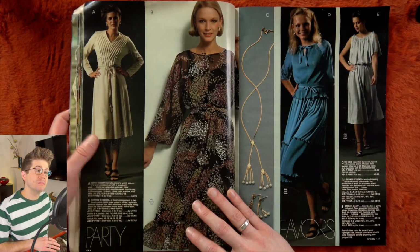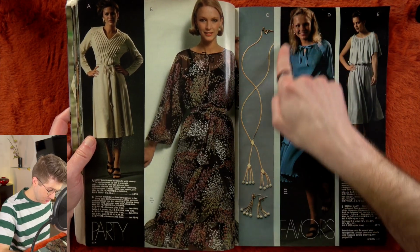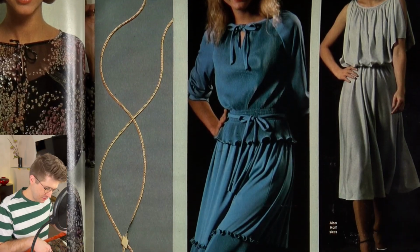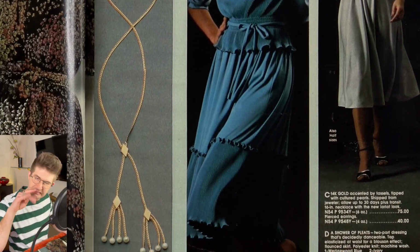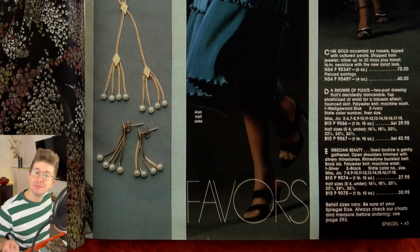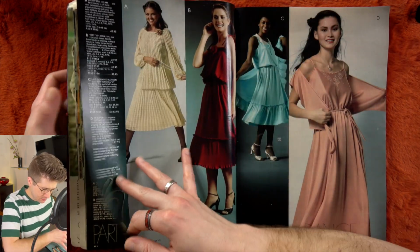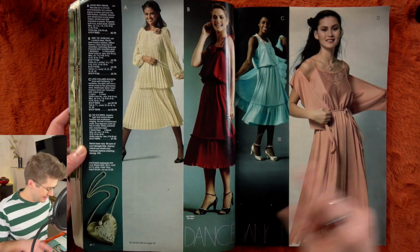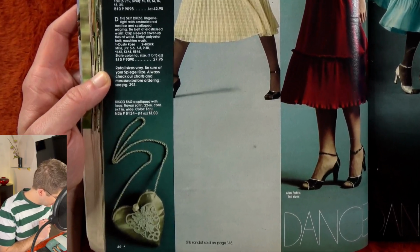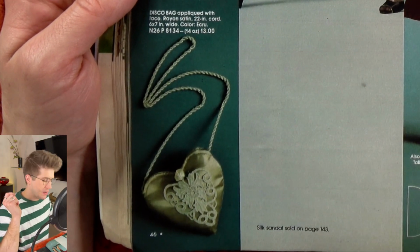A little jewelry feature. First jewelry we were seeing right here. A gold chain. Interesting design. It crosses in the front to make these little dangly pearl items, and then some matching earrings with dangly pearls to go with. There's a disco bag, which I guess is this one. Lace appliqued little satiny bag with a cord strap.